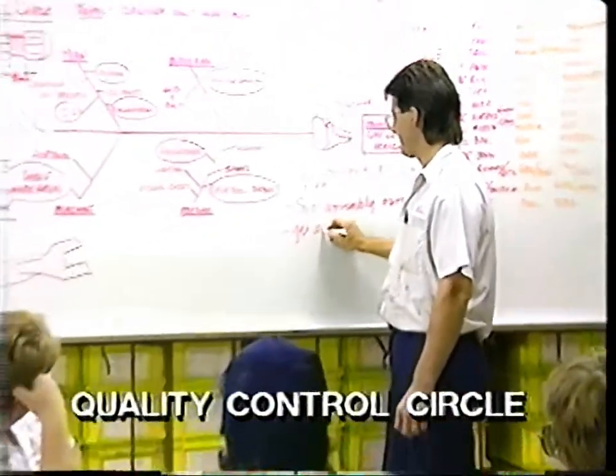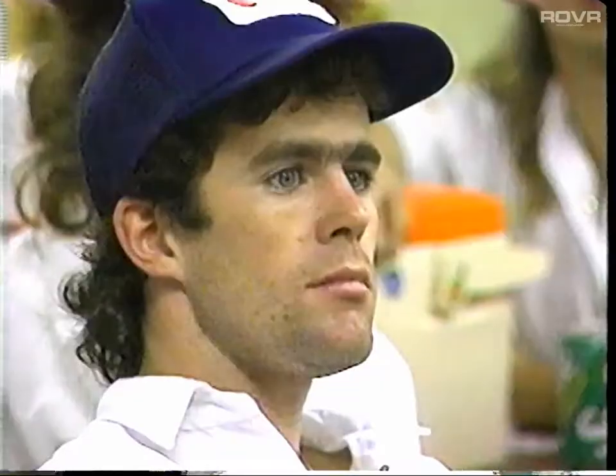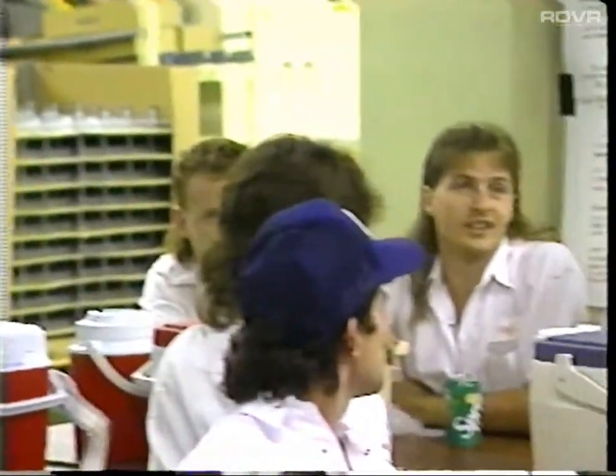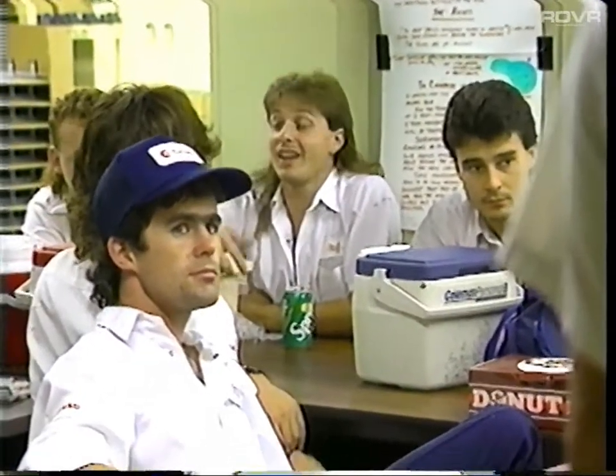One of the other things that we do in CAMI, which is unique to CAMI, is called the Quality Circle Program. Our employees are encouraged to participate in quality circles on their own time to resolve a quality issue. Now, there are some incentives and some awards, but the whole real idea here is the person who's going to solve the quality problem is the person who's working and living with it every day.